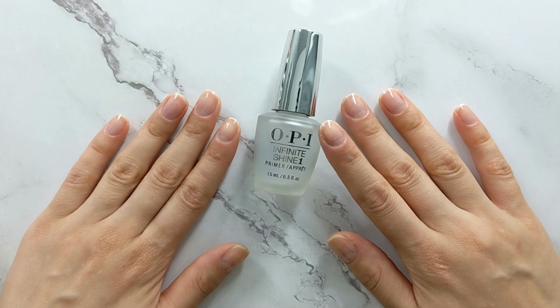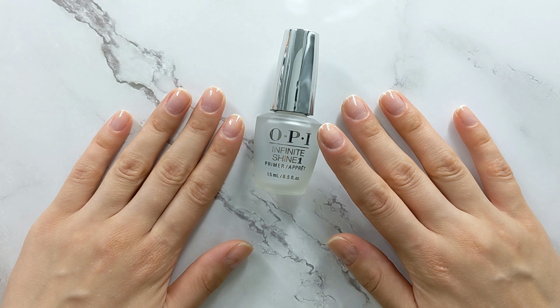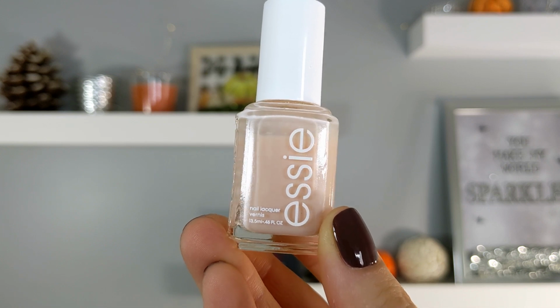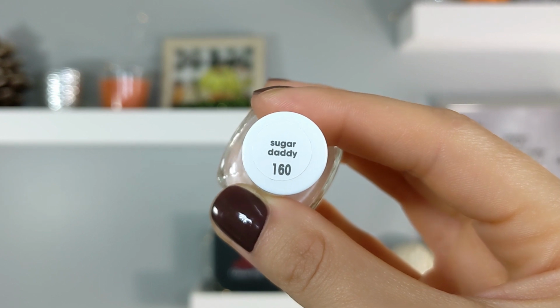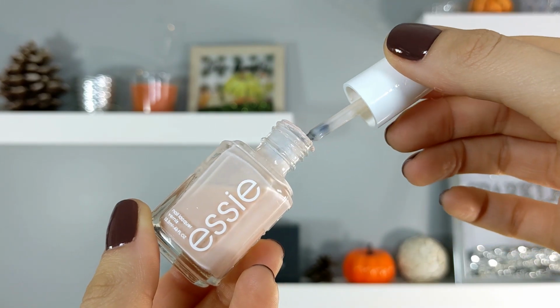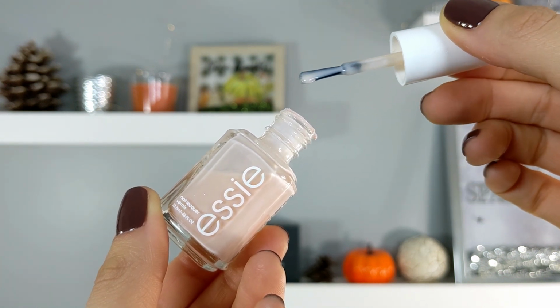Let's begin. As a base coat, I used OPI Infinite Shine Primer. And I want to start with the basic color, and the first one is Sheer Nail Polish from Essie, a beautiful pinky sheer shade. I absolutely love the color, love Essie brushes, and when I want to do a fast and nice manicure, I always pick this shade.